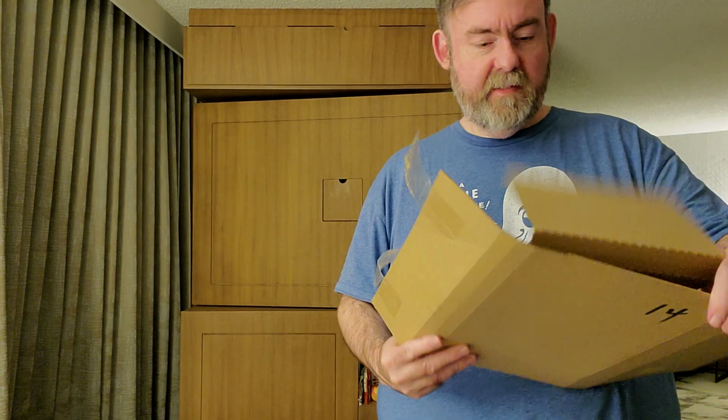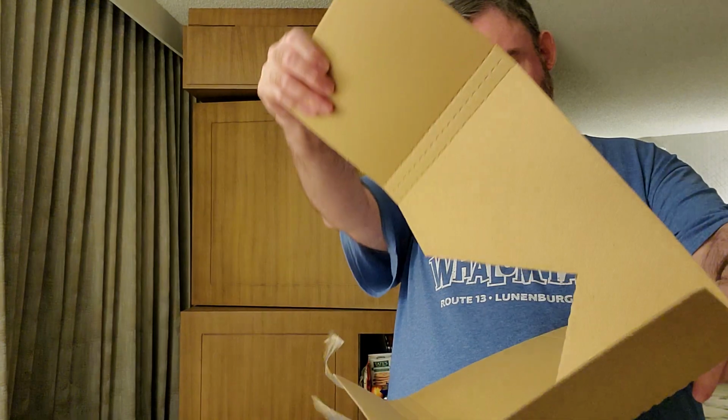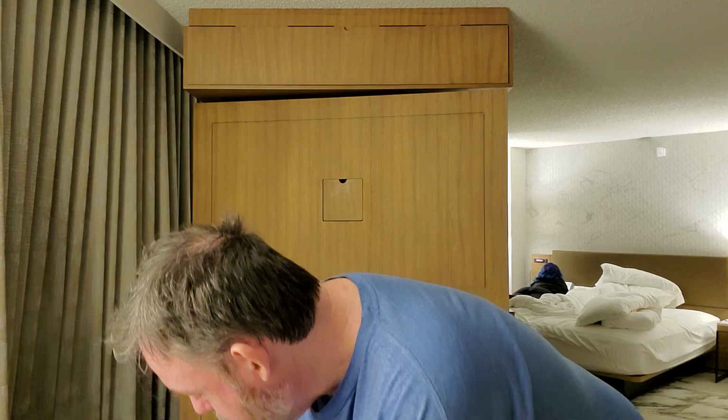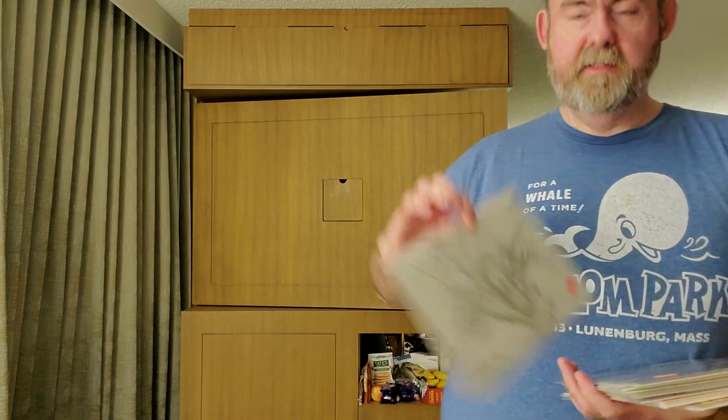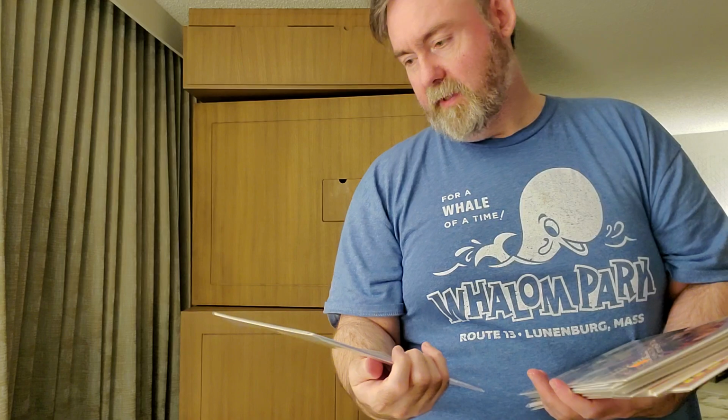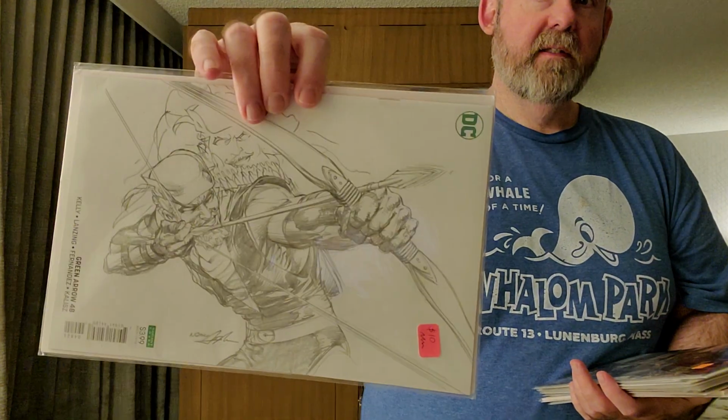So that's it. Now I'm going to look inside the box to see if I missed anything, because some of these boxes were supposed to have some kind of potentially win something or other. And no, I don't see anything. But there's a couple cool things. So clearly the coolest thing in here is the Green Arrow one. There's a price tag on this of $10. This is probably the coolest thing in here.